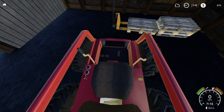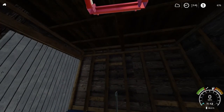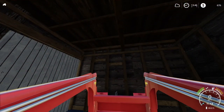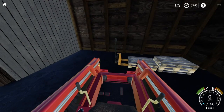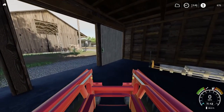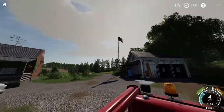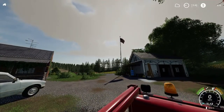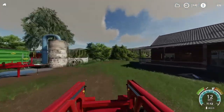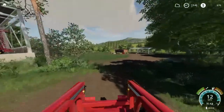And ignition. Oh, this starts right up. Oh, this thing's got some kick to it. Wow. Shed hasn't fallen. I think we're good. Let's go find this log grab. Man, this thing will turn on a dime. Look at that.